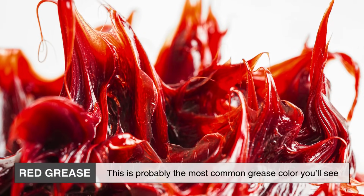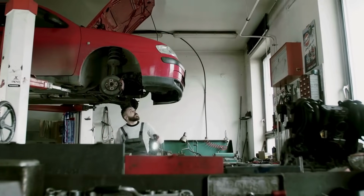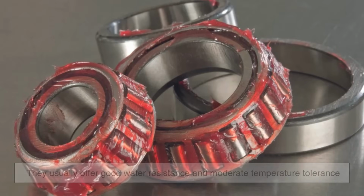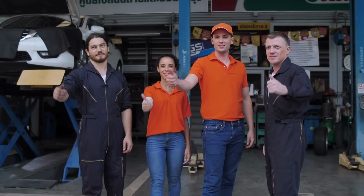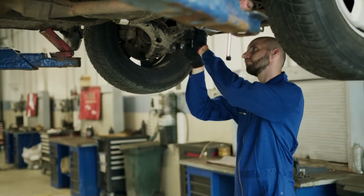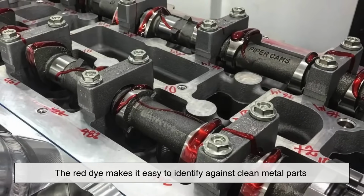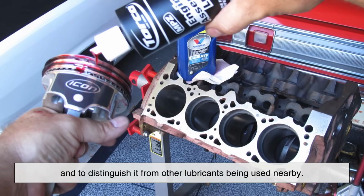First up, red grease. This is probably the most common grease color you'll see, especially in the automotive world. Red greases are often lithium-based and are known for their versatility. They usually offer good water resistance and moderate temperature tolerance, making them great for general-purpose use. Mechanics might use it for chassis lubrication, wheel bearings, or even some engine components. The red dye makes it easy to identify against clean metal parts and to distinguish it from other lubricants being used nearby.